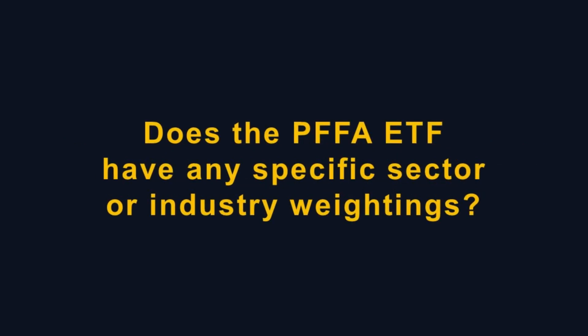Does the PFFA ETF have any specific sector or industry weightings? Yes, the PFFA ETF, or Virtus InfraCap US Preferred Stock ETF, does have specific sector and industry weightings, but these weightings might differ from a traditional stock ETF due to the nature of preferred stocks. Here's a breakdown of what to consider. Focus on issuers with consistent dividends.